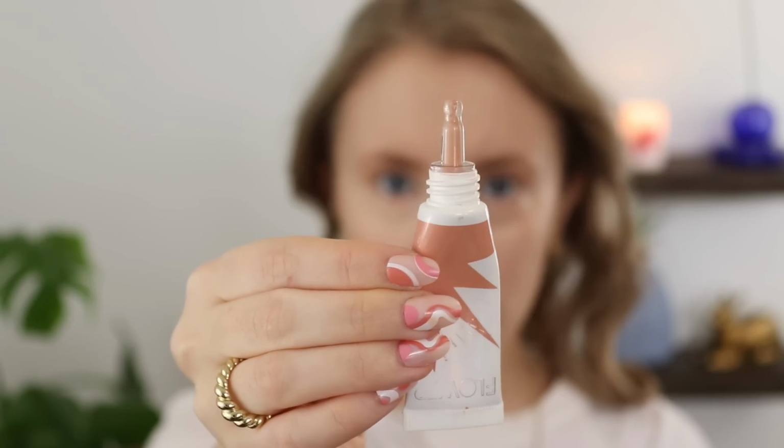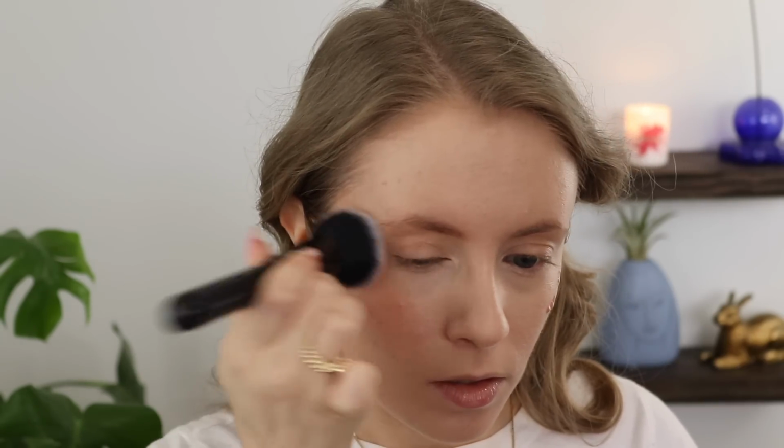And I don't know if it's expired and that's why, but I will put on a pretty generous amount, and you'll see here in the demo. Today I blended it out with a brush, and I felt like the brush took it all away, which normally is not the case with any kind of cream product. I feel like brushes generally do the best job not picking up too much of the product or shearing it out, whereas sometimes a sponge will soak it all up and you'll lose that pigmentation. But for some reason, with a brush, it just blended away to nothing on my cheeks.